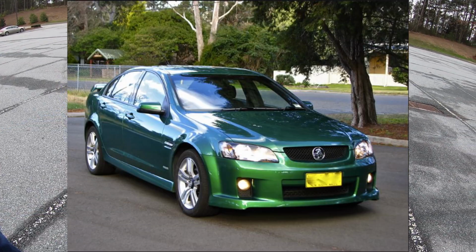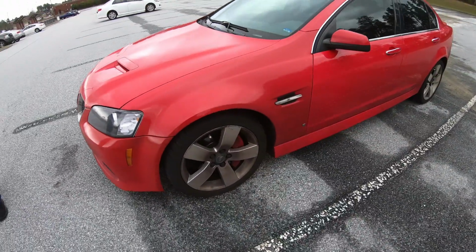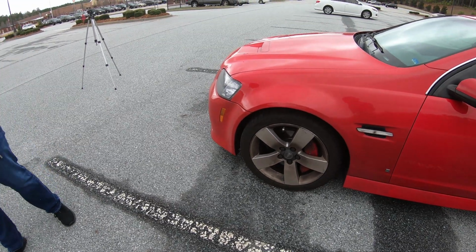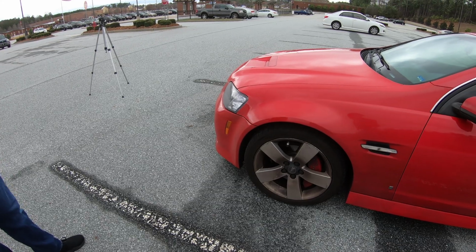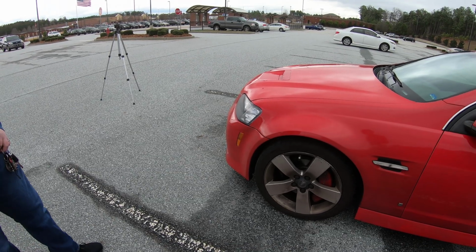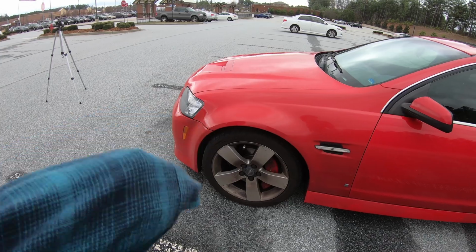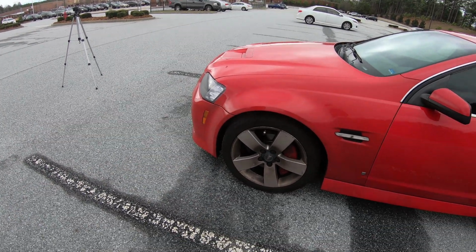You've got your nice intakes. Let's walk around. I like these wheels. They're not the most attractive, but they're simple 5-spoke. And these are 19s from the factory. It was an option that you could get. That's awesome. And I love the Pontiac branding on the brake caliper covers.